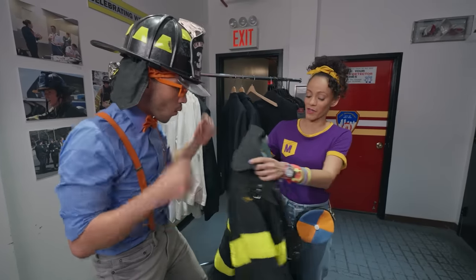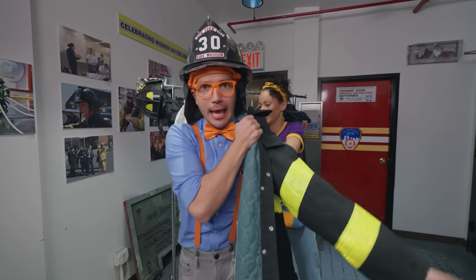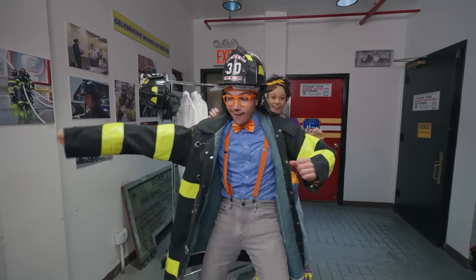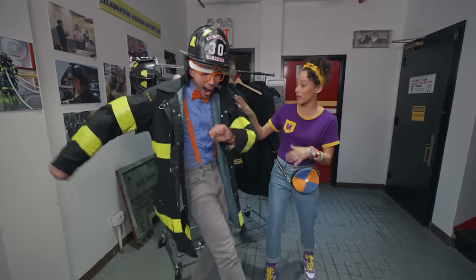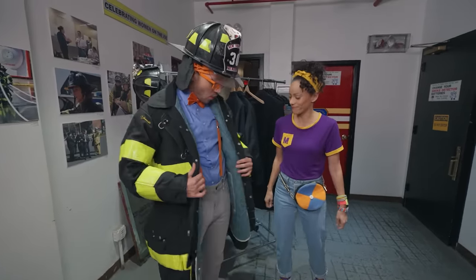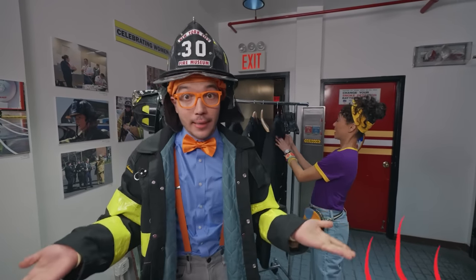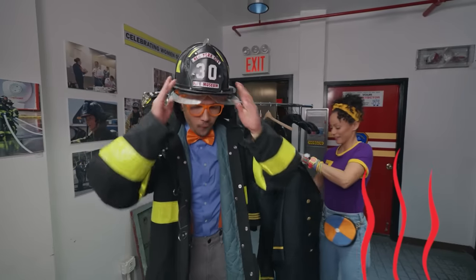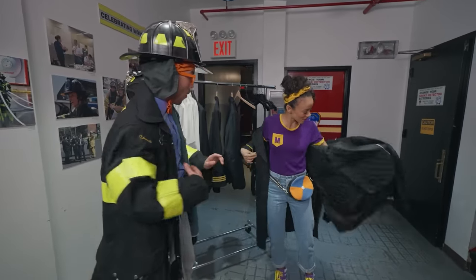You can also wear this jacket, Blippi. Whoa! I'm starting to look and feel like a real firefighter now. Yeah! These jackets are so important because they protect you and they're made out of fireproof material. Oh, fireproof? Oh, look. Yeah, it helps so that firefighters don't get too hot when they're really close to the fire. Yeah! Fire resistance! And this is a firefighter jacket, too!